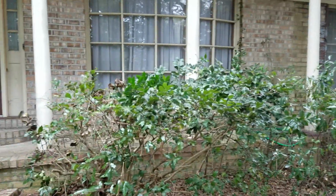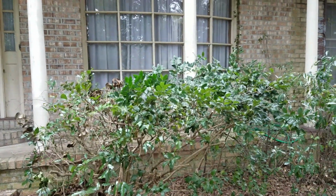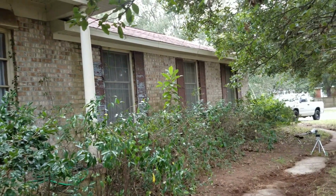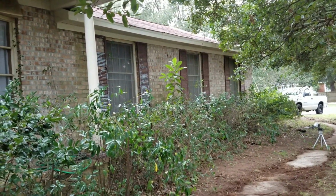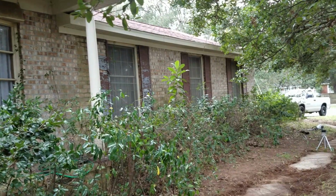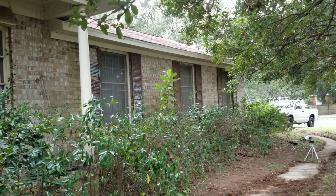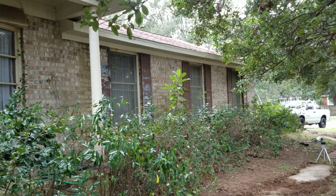I got that whole hedge assembly there shortened down. You'll see that one tall thing hanging up over there in the middle that I've kind of left being tall. That's actually a loquat tree. Produces a little fuzzy fruit, kind of like a peach. It's got a pit inside of it. They're kind of an orangish color, and they're tasty.